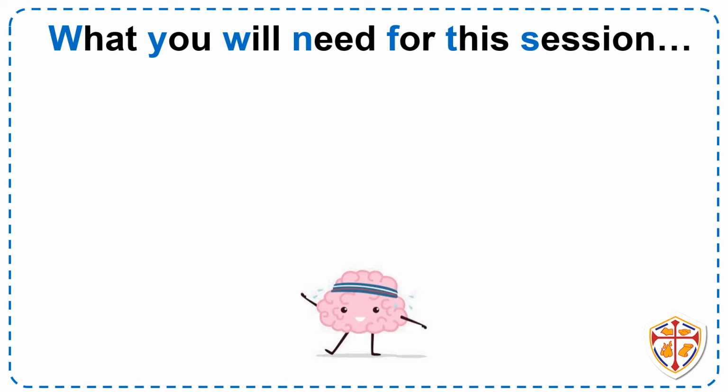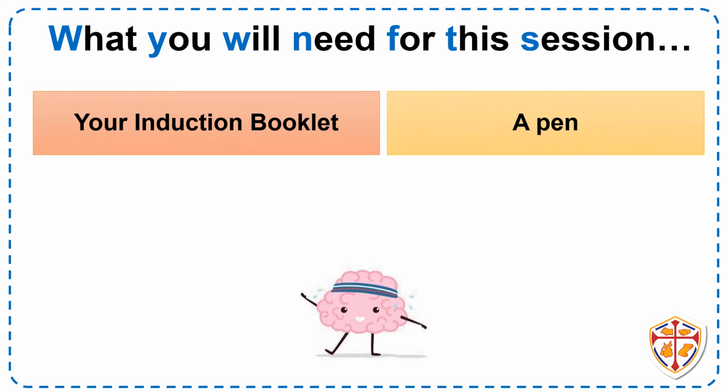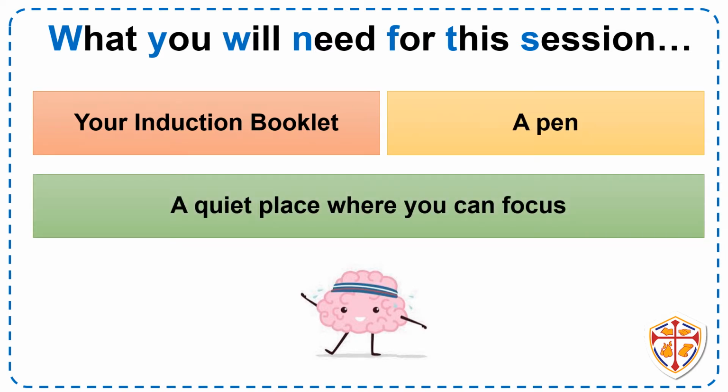Before we start, can you make sure that you have everything you need for the session? This will include your induction booklet, a pen, and preferably make sure you're working in a quiet place where you can focus and concentrate.